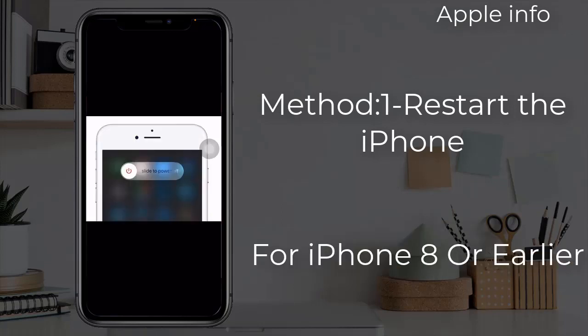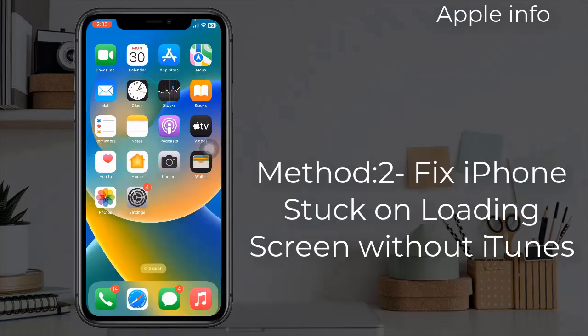For iPhone 8 or earlier, press and hold the side button on the device until you see the slider. Drag it to turn off the device and then press and hold the same button until the Apple logo appears on the screen.